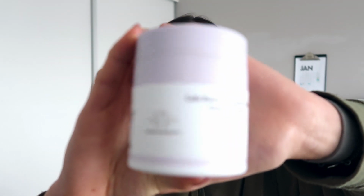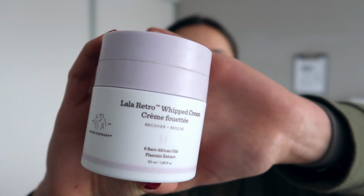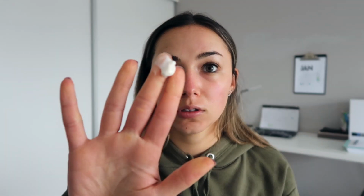I always start with a moisturized base, so I'm taking my Drunk Elephant Lala Retro Whipped Cream moisturizer. Just this one. I just do like one pump, looks like that. Make sure to always put it on your neck. Your neck is part of your face and you don't want it to age faster than the rest of your body.